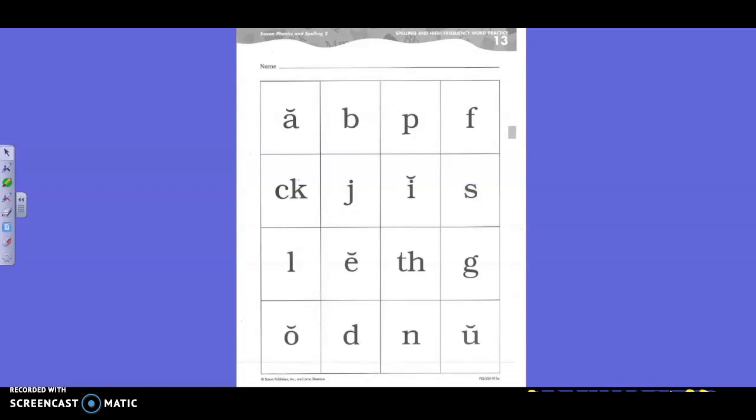Cross out the initial sound in lollipop. Cross out the final sound in black. Cross off the vowel sound in bug. Cross off the initial sound in film.